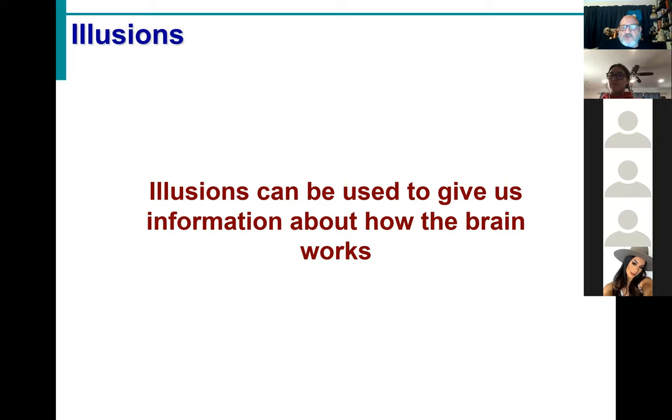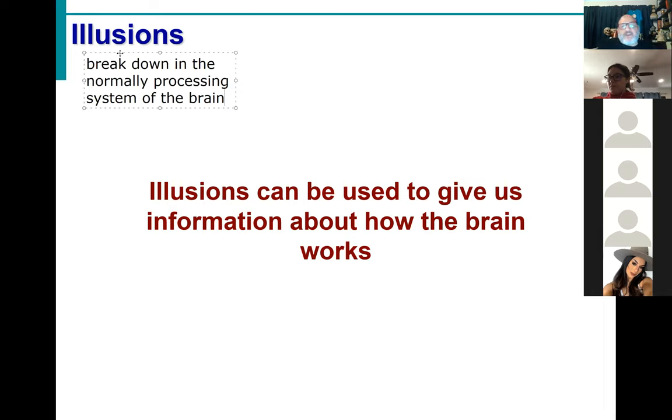And when we're talking about visual illusions, they're optical illusions. An illusion is basically what we use when there's a breakdown, I should say. An illusion, let's describe it that way: an illusion is basically a breakdown in the normal processing system of the brain. And we look at illusions because they're fun and interesting, but for us, they're most important because they tell us how the brain works.